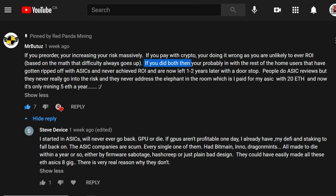If you did both, then you're probably in the rest of the home users that have gotten ripped off with ASICs and never achieved ROI, and now are left, 1 to 2 years later, with a doorstop. People do ASIC reviews, but they never really go into the risk, and they never address the elephant in the room, which is: paid for my ASIC with 20 ETH, and now it's only mining 5 ETH a year.